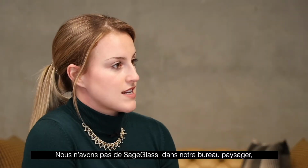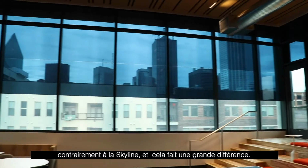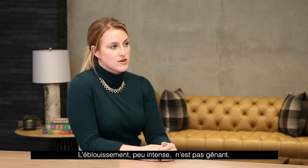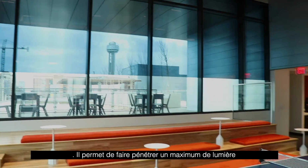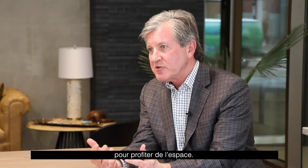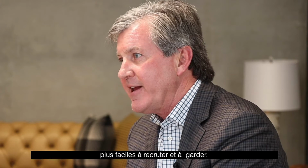We don't have the SageGlass where our open office area is. In the skyline where you do have that SageGlass, I think it really makes a difference. You don't deal with the glare, it's not too bright. In that space, we use the SageGlass, and it's wonderful to have up there. It really allows us to bring in the maximum amount of daylight to enjoy that space, which results in employee satisfaction, which further results in recruiting and retaining employees.